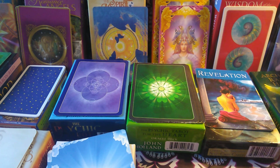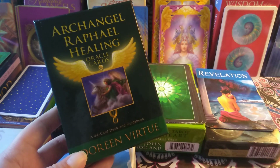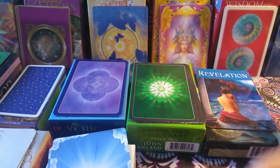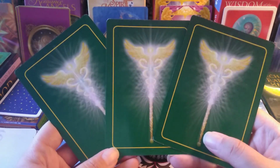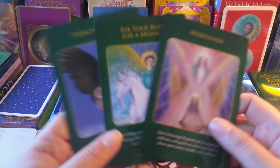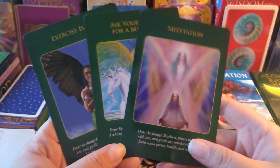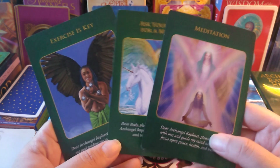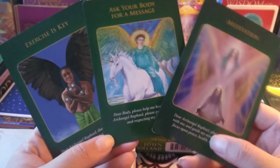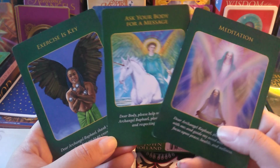Moving on is Archangel Raphael Healing Oracle cards. Beautiful deck, guys. Very simple, okay? I'm sure you've seen these. These are some of the classics, okay? These are the back of the cards. These are the front of the cards with, you know, messages, and you kind of use these almost like in prayer type. However, you can use this however you feel the need to, okay? Really nice deck.